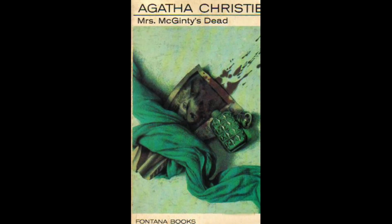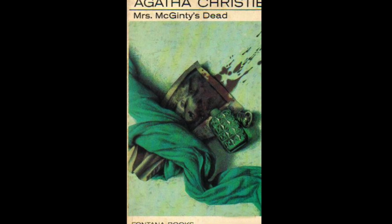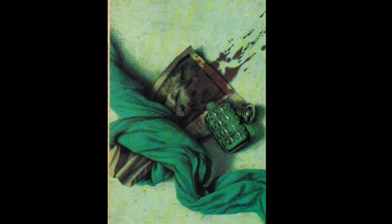This early cover for Mrs. McGinty's Dead is another that creates a sense of menace through a fairly simple composition. A photo, a pill bottle, a scarf, and a splash of blood, focusing here on the second murder that occurs in the novel rather than the first.